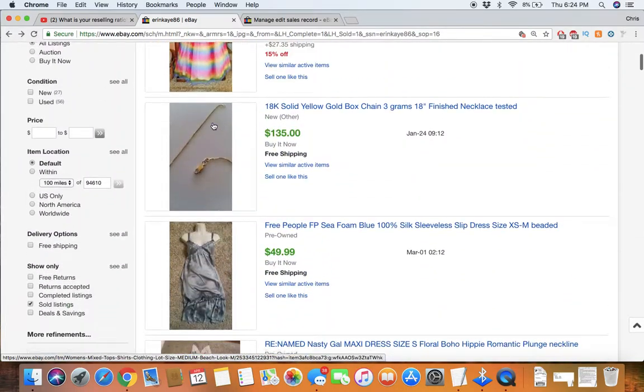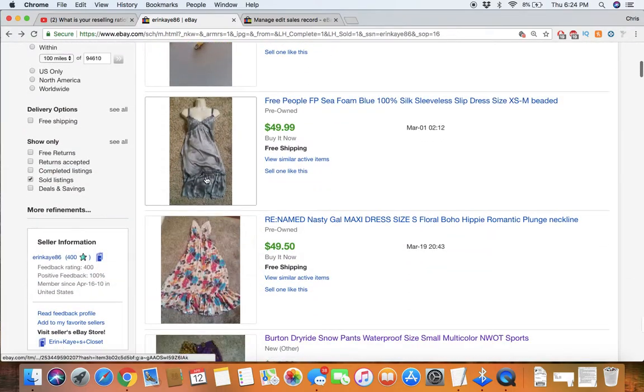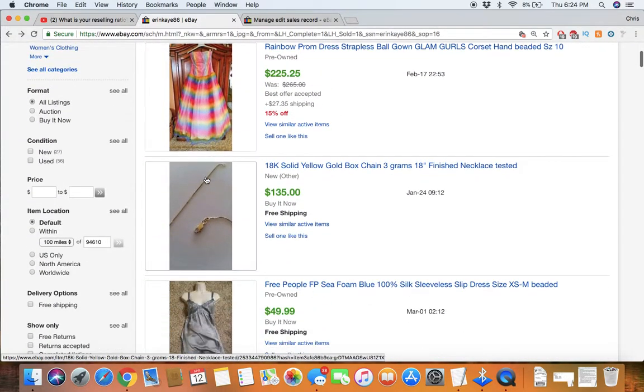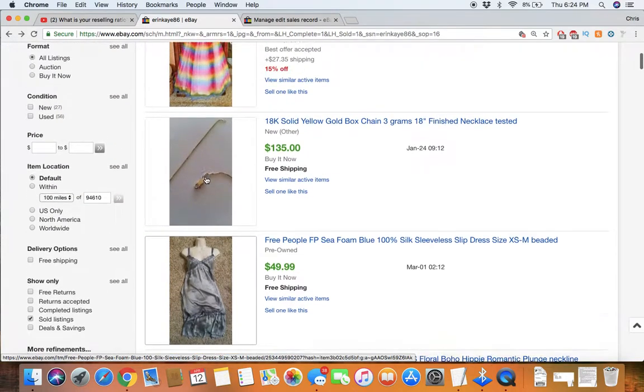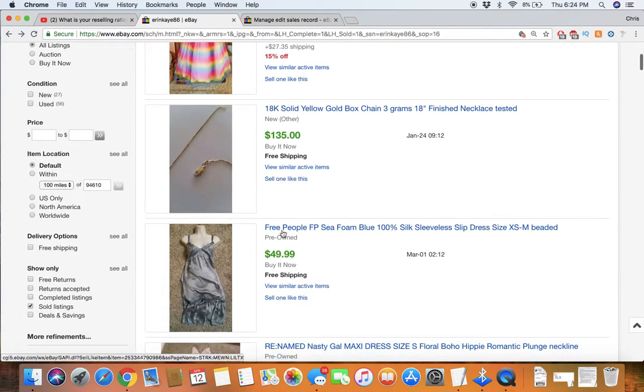One thing that's missing from your store is items above $100 and then items in the $60 to $100 range. I'd like your focus to be there, and you don't have any in that category.